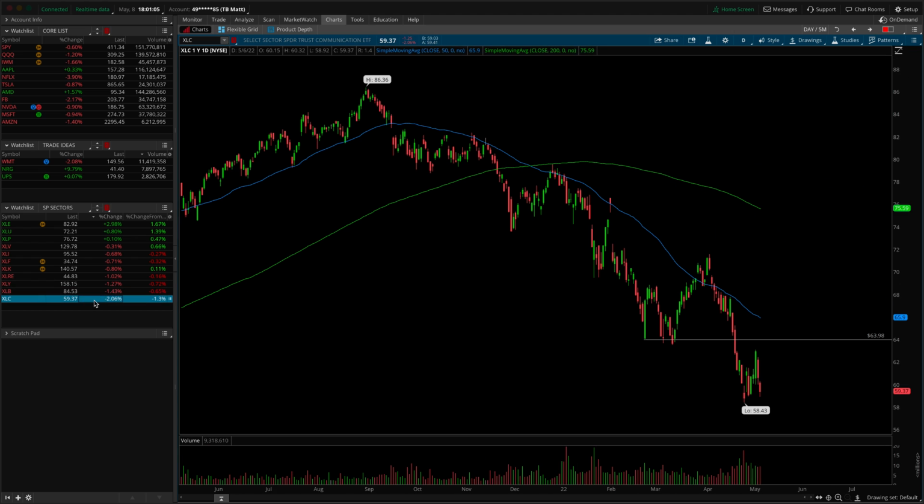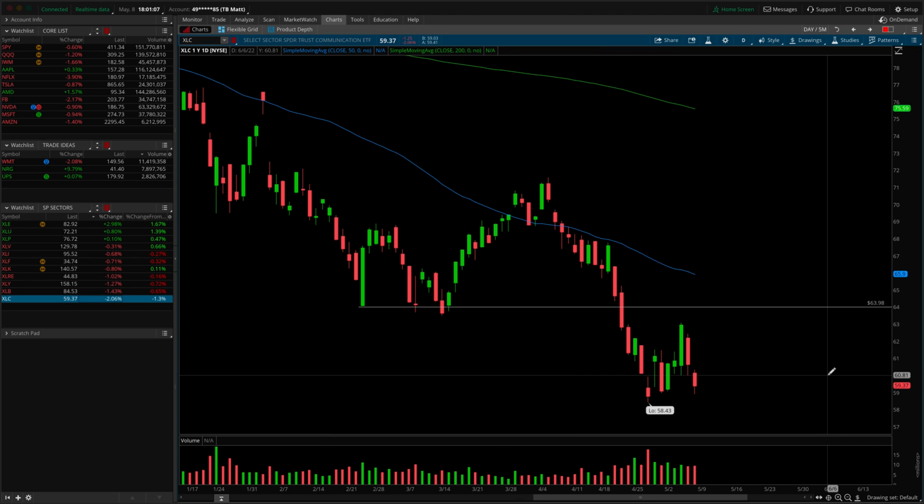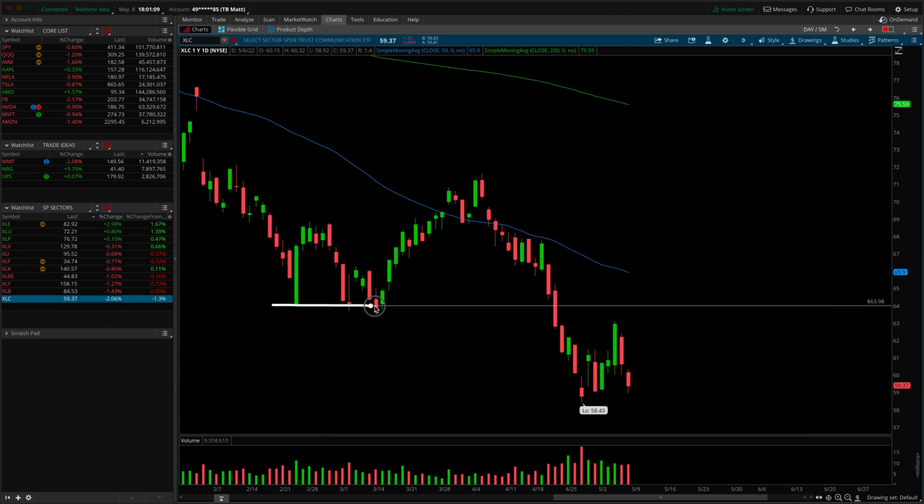And then the last one here, communications, XLC, not a good look. Remember that we discussed in last week's video, even if we got some sort of bounce, it strikes me that this would offer significant resistance. Yeah, we didn't even get to 64, and we've already rolled back over towards the bottom end. This is certainly starting to look more like a bear flag, looking for breakdowns here. This obviously is not a risk-on look for our S&P 500.